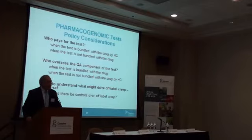And our experience so far, certainly in Ontario, has been exactly that, where industry is not paying for the actual diagnostic test. Government has said, the Ministry of Health and the drug branch has said, well, we will pick it up. We'll go with that because it's coupled. So, I think a lot's been said about this. I'm not sure that in a policy arena it's going to have much of a problem. But who oversees the QA component of the test is a really interesting issue.